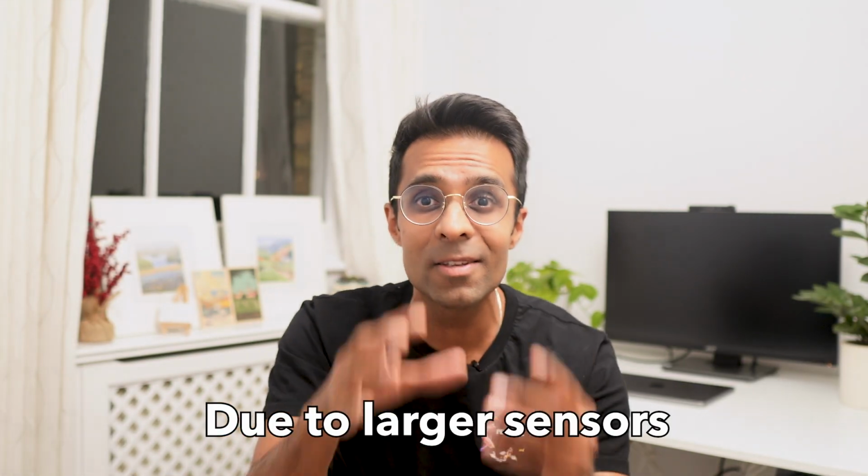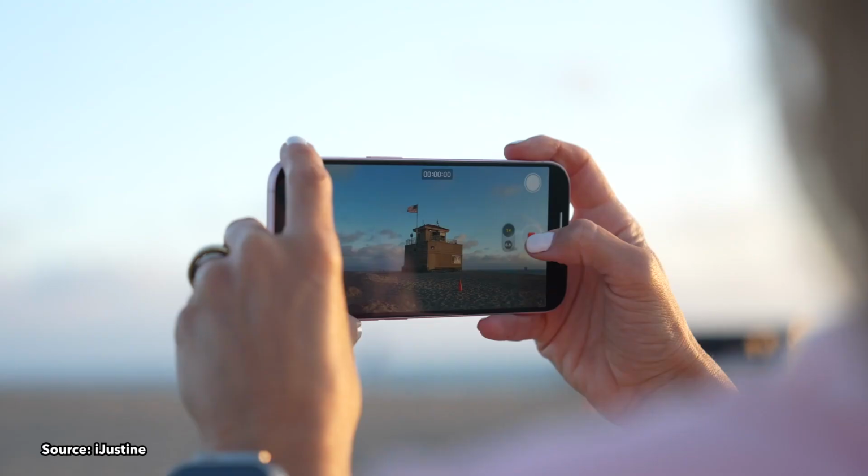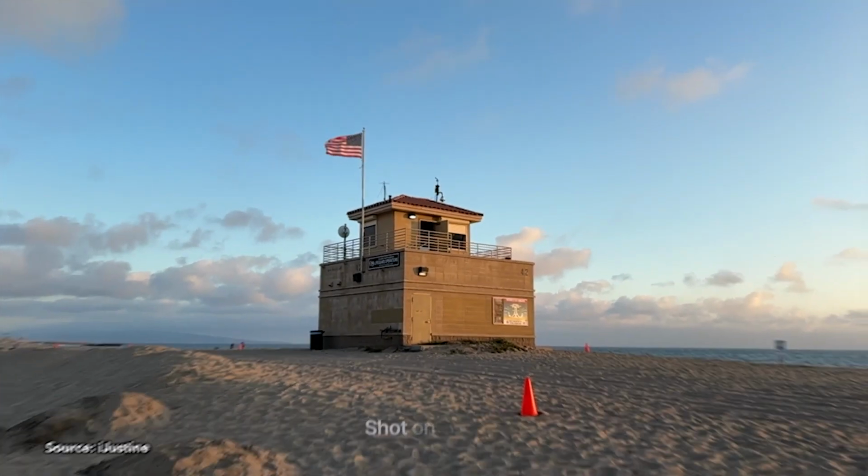And you start to think that this is actually a big point of difference, but then you realize, wait, there's a twist. Due to its larger sensors, the 15 captures even better photos with its wide main camera, and it can actually zoom in 2x like an optical zoom lens with no loss of quality compared to the 3x on the iPhone 14 Pro, which needs an actual lens to do. That's pretty cool and almost eliminates the difference and catches the 15 up to the 14 Pro.